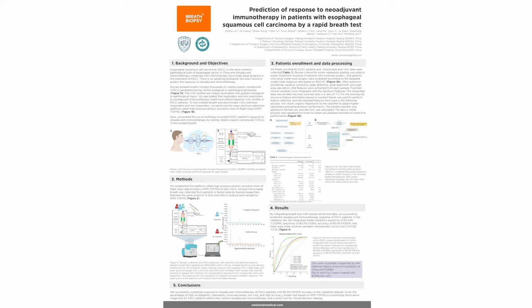Participants first gargled with pure water, and then performed a single deep nasal inhalation followed by complete exhalation via their mouth into a Tedlar air bag. For each participant, 1,000 milliliters of exhaled breath was collected with Tedlar bags in a fixed room, and the environment air was also collected before and after sample collection.